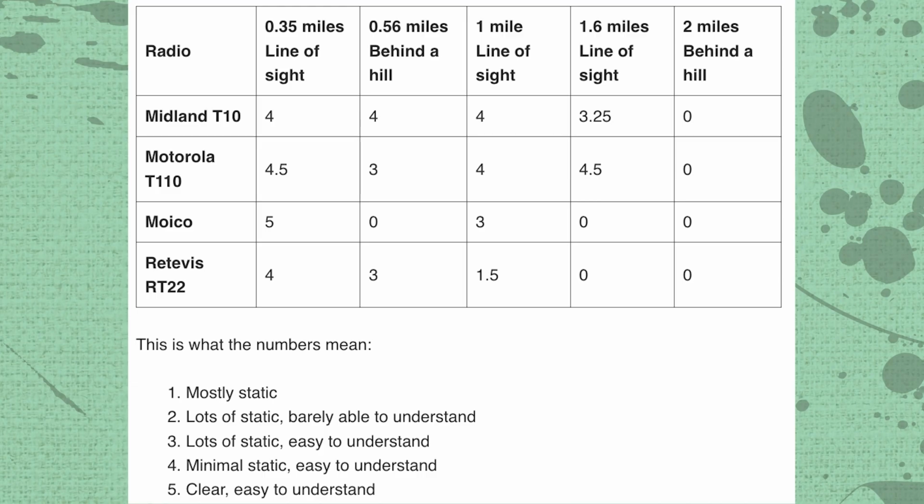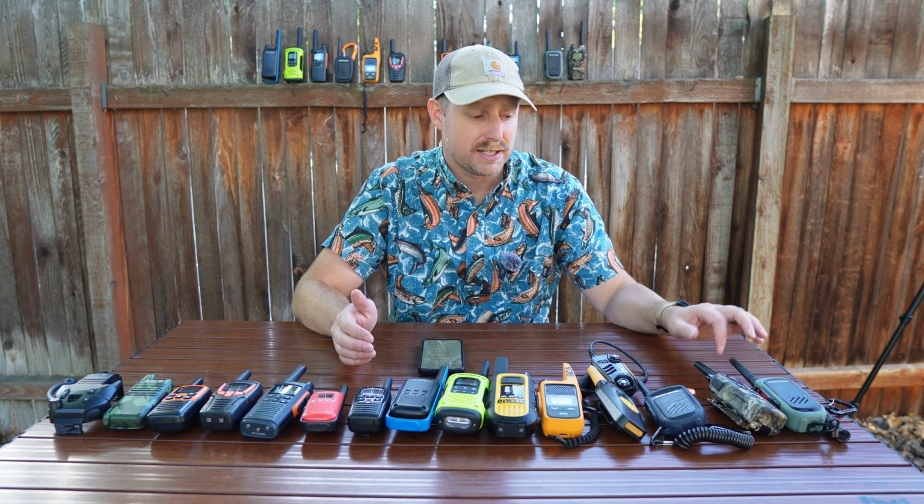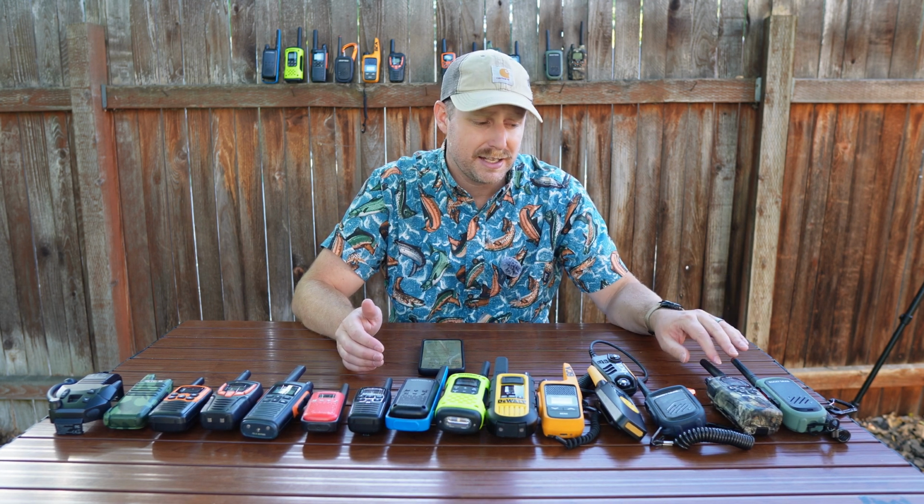This table shows an example of one of the tests that Alex did just with the 4 cheap walkie-talkies on this table. The ones that perform as you would expect for an outdoor radio would be these here. The two that had the best range, as you might expect, were the GMRS radios because they can transmit at a higher output.